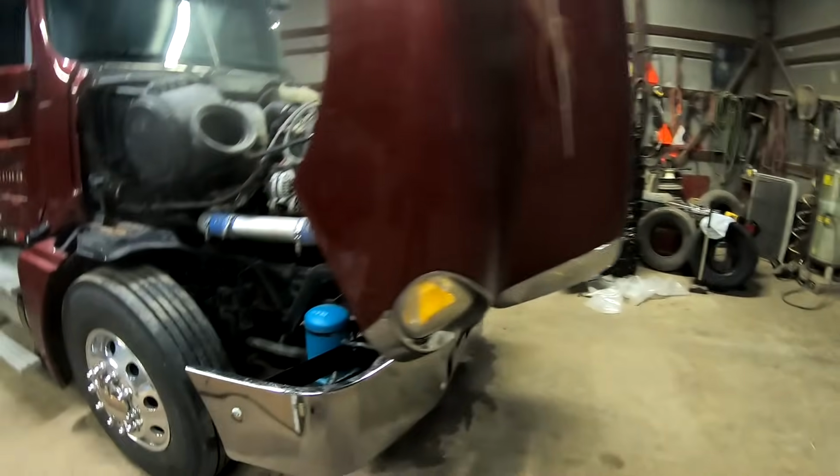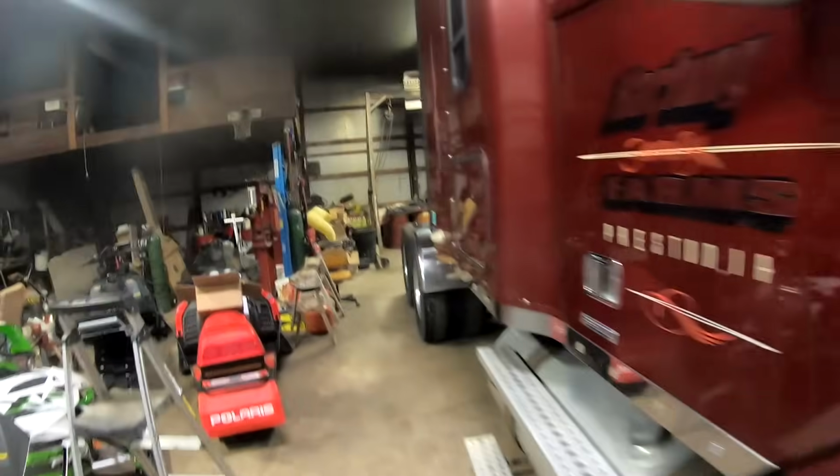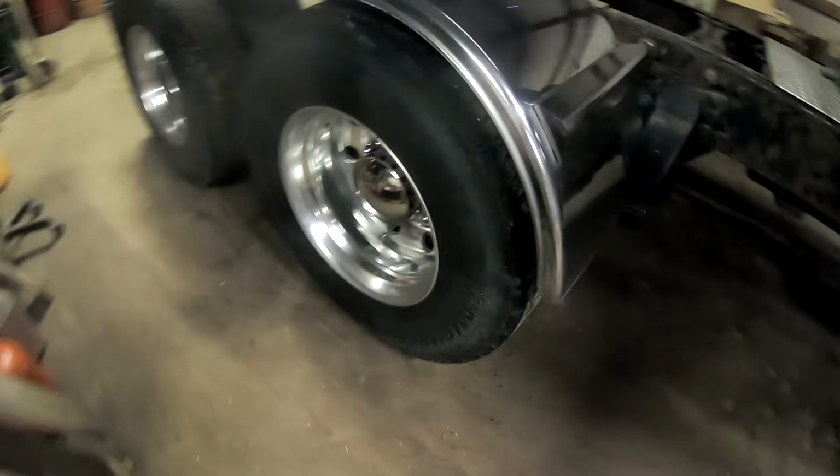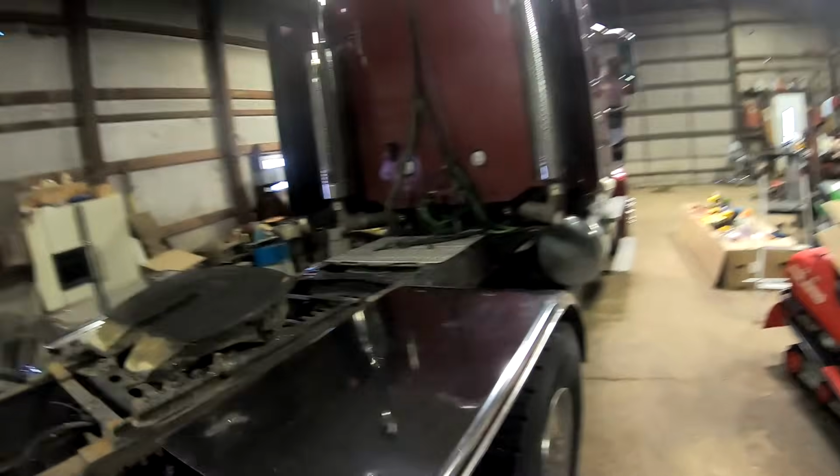Well, she's back together. Look at all this chrome. Fancy. We didn't do the staircase or the tanks yet, but look at these rims. Look at the fenders. Look at the whatever the heck these things are called, mud flap holders. Fancy. Very, very fancy. I love it. You gotta take pride in some of your equipment, guys. Especially if you got time to do it.